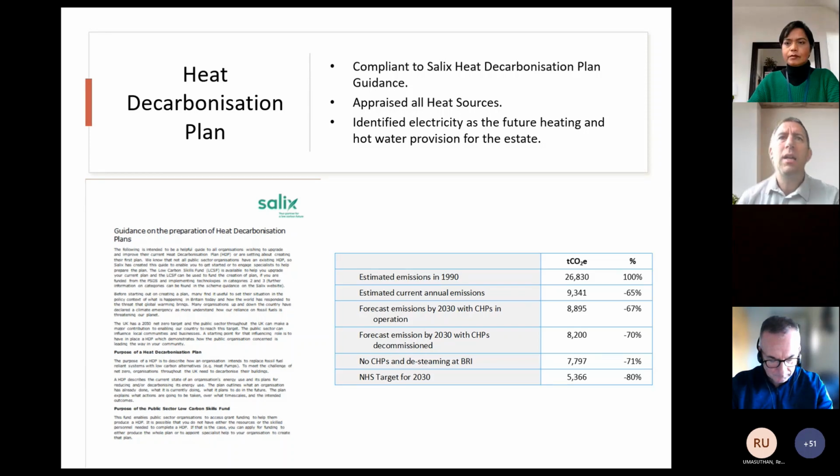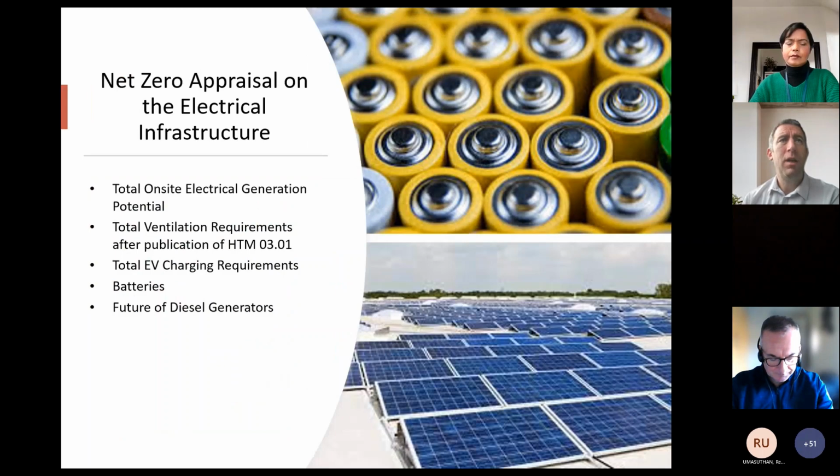As you can see there, the right hand side of the table shows the direction of travel to get to that 80% 2032 target, with the residual then being the difficult things to tackle with the remaining 20% to 2038 for us in West Yorkshire, as it was for myself.